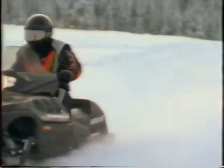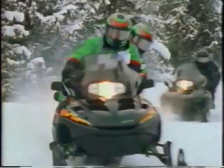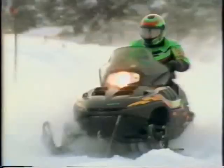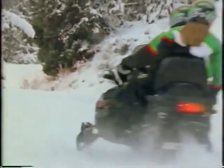If there were only one style of riding, we'd only have to make one set of snowmobile gear. But the fact is, there are just as many styles of riding as there are snowmobilers. And being snowmobilers ourselves, we understand this. And we also understand what snowmobilers have come to expect from quality riding gear.